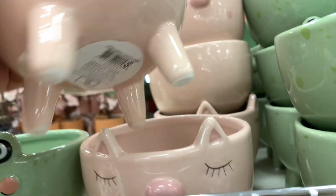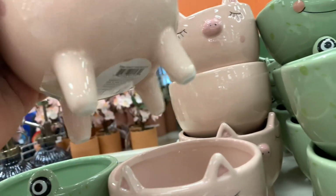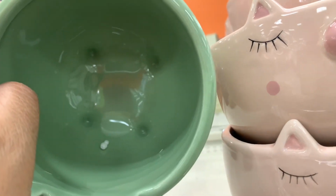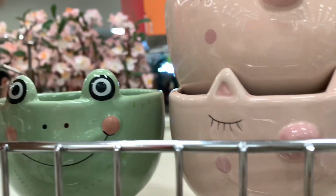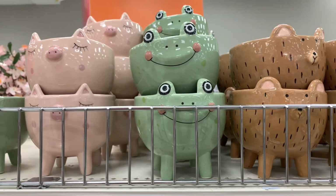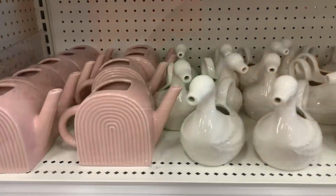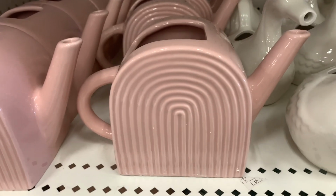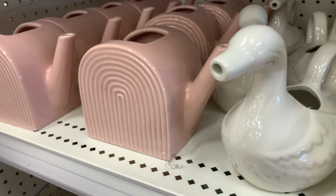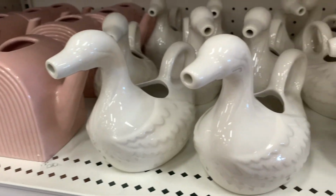And here's a pig. Let me show you. See, there's nothing on the back. It's just plain. But how cute are they? There is no drain hole in there. But still, these are so cute. And I can imagine this on a desk. That's awesome. And to water your plants, besides a mister, we have these guys right here.